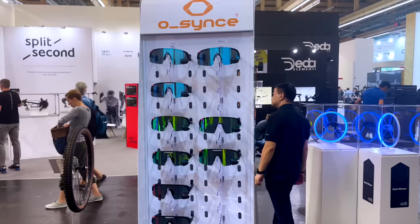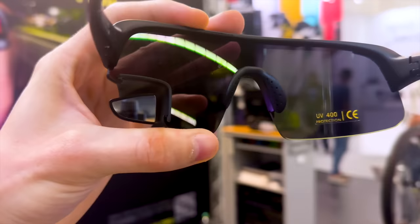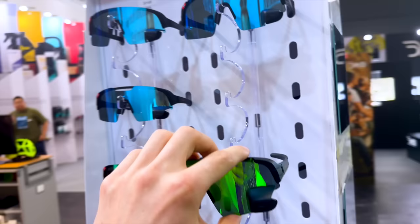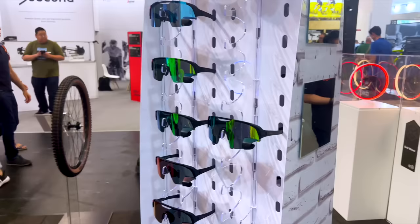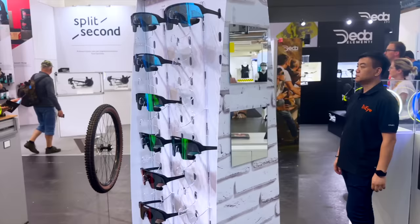We all know that bicycle radars are pretty popular, but there is an alternative to this. These sunglasses have a rear view mirror, so you can actually see what's happening behind you without having the radar. It's almost impossible to show this on camera. You will have to try the sunglasses, but you can adjust the mirror to see what's happening behind you, basically. So if you are not the biggest fan of Garmin Varia, Bryton Guardia and these radars, this is an alternative.